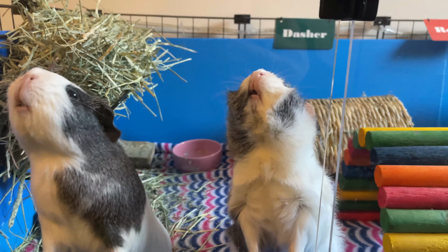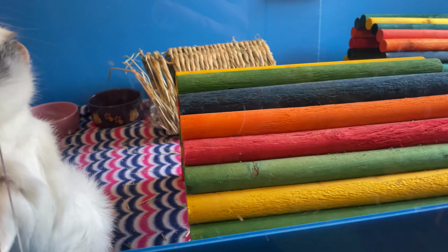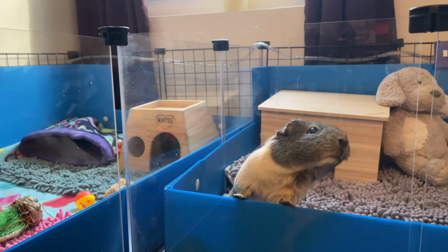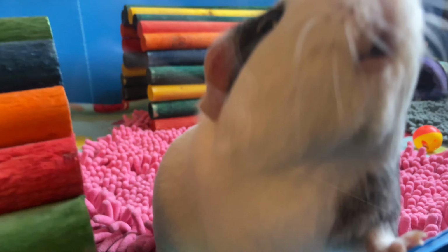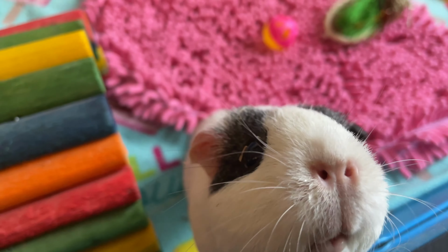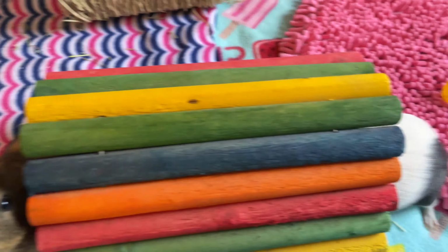Okay, so the reason why they are screaming is because I decided to bring down some carrots for them, and then I got lettuce for her. So that is why we are screaming. All right.